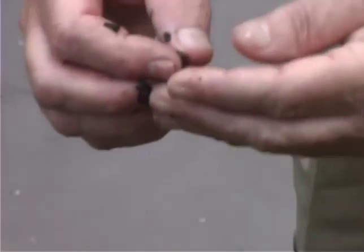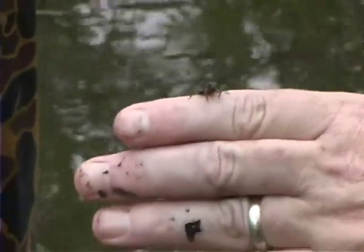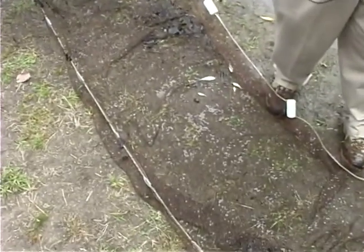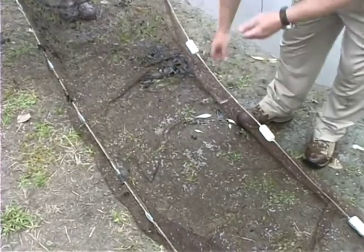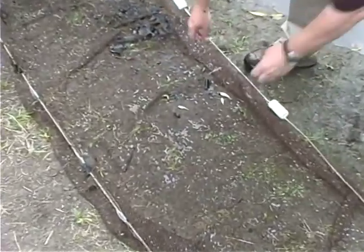Can you get my bucket? You can lay that down and pick up one of those buckets there. Try to show you that little thing. That's something that you get to identify back in the lab. It's a larval form. I'll just tell you so you don't have to look it up, but this is a dragonfly larva. Okay, and can you put a little water in that, and we'll put them in the water and take them back so you can see them back in the lab. There you go, thank you.